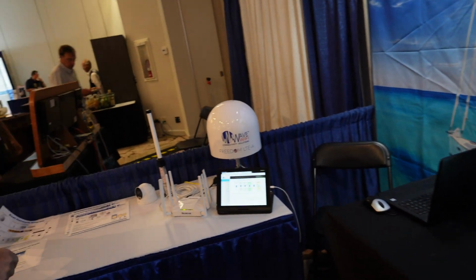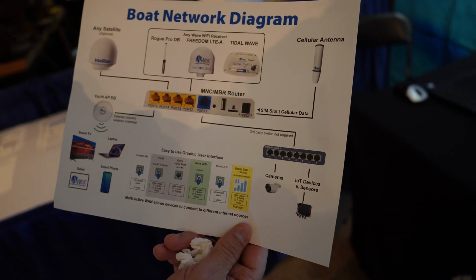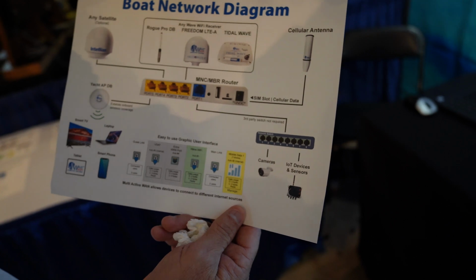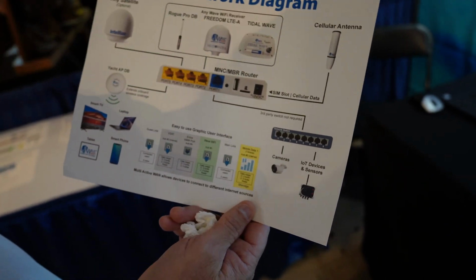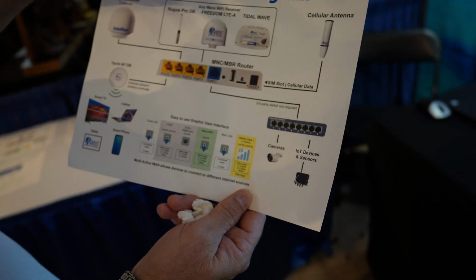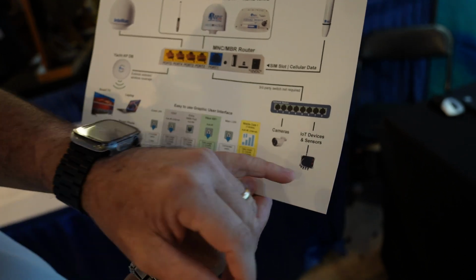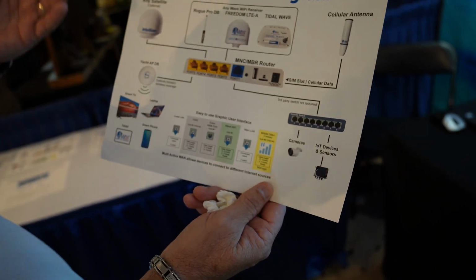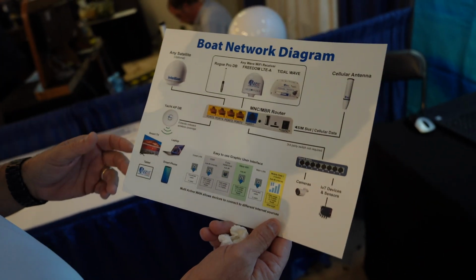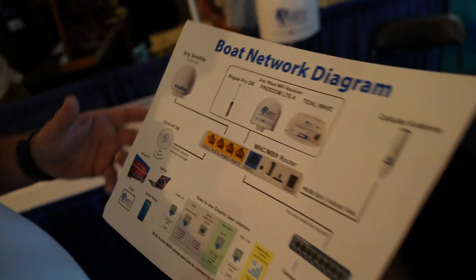So we're bringing in the internet. For this diagram, we're helping to bring in the internet, whether it be land-based Wi-Fi, cellular, or satellite, and we are rebroadcasting it through the vehicle. Once we're rebroadcasting it, you can get to different things that are on board, whether you want to hook up cameras to it, IoT devices, your cell phone, your TV, or whatever you want. A lot of folks are using it for a Roku. Oh, okay. So it's an internet situation.